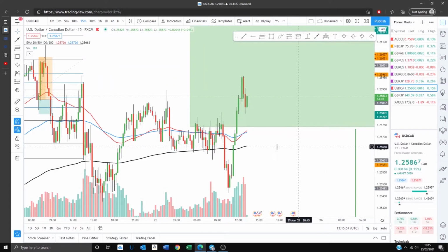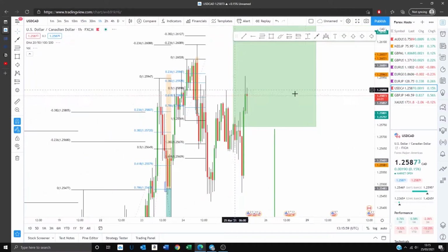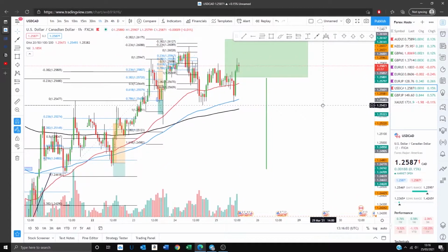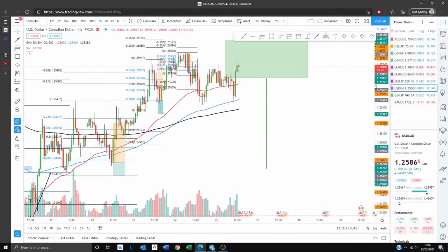USD CAD, I haven't really traded that much this week. However, I do like trading it. I do think it's a good pair, and I do think it's one of the pairs that I most enjoy, along with New Zealand JPY. Even if they're not all winners, for some reason I do just like trading them.